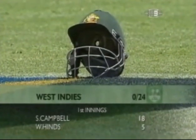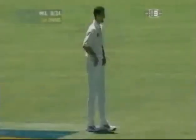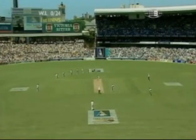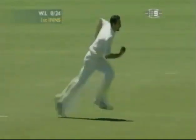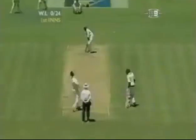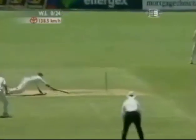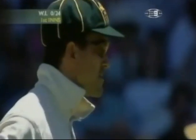Jason Gillespie continuing. Four slips, two gullies. Runs everywhere in front of the wicket. Sherwin Campbell is willing to play his shots today. Oh, it's a no, and if he hits the stumps direct, he's gone. He's missed. Well, there was an opportunity, and he doesn't often miss.